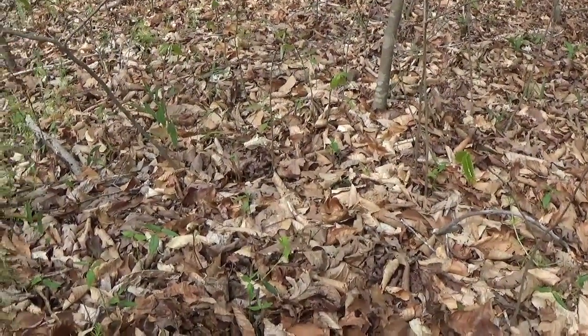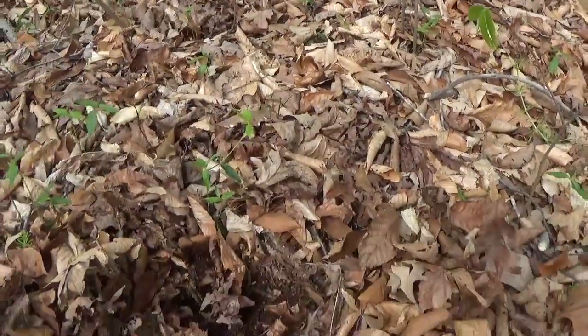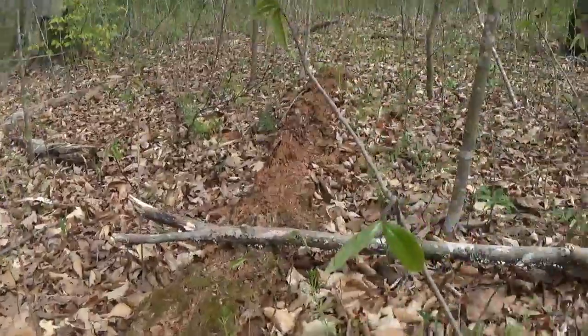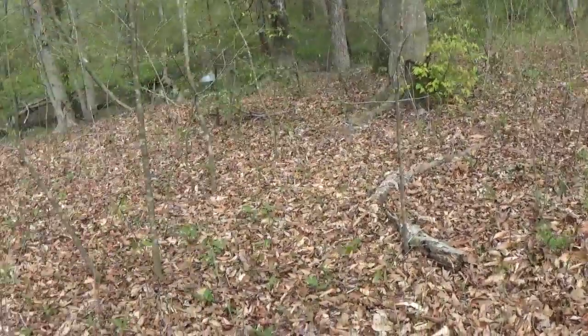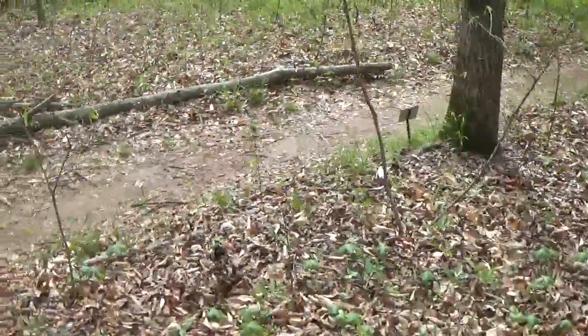If you were to cut down all these trees and farm in this soil right here, it would be pretty good. You would get pretty good crops out of this soil. But it took this forest hundreds, if not thousands, of years to build this soil from all the winters and all the seasons of stuff falling and decaying and creating soil naturally. And it would only take five to ten years to farm all of the nutrition out of that soil and leave behind denuded land.